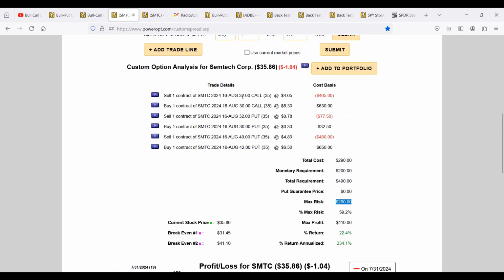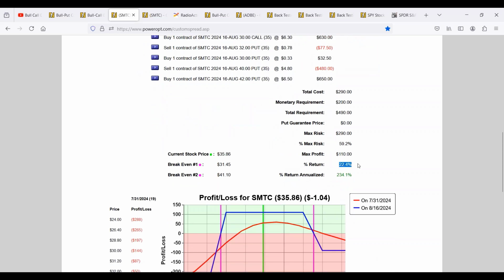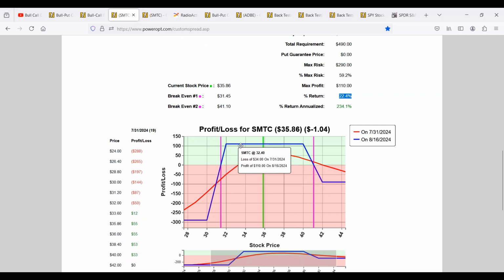But that's going to come, hey, if it goes down here, the bull call just expires worthless. You didn't lose anything but the debit cost, but you've got to cover the $2 here. But you made up for it with the $2 you're getting back in the bear put debit. So you make 110 against that risk of 290 to do what? Make almost the same exact return in this range.